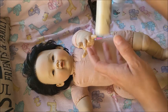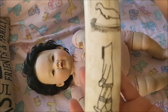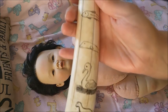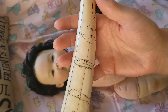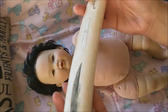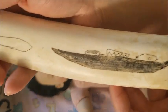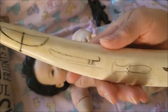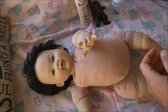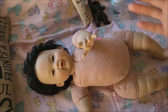And this is an authentic tusk that's been carved. And I believe that an uncle, a biological uncle of mine, carved this and gave it to my dad. I was not raised as Inuk, but I am learning more about my heritage. So I do own many authentic Inuk pieces.